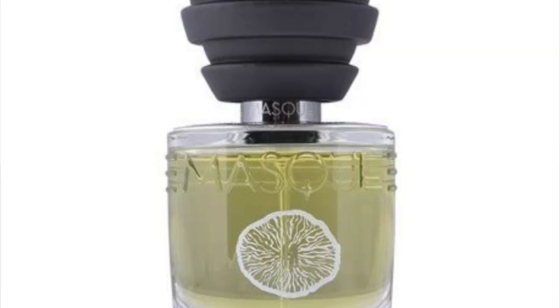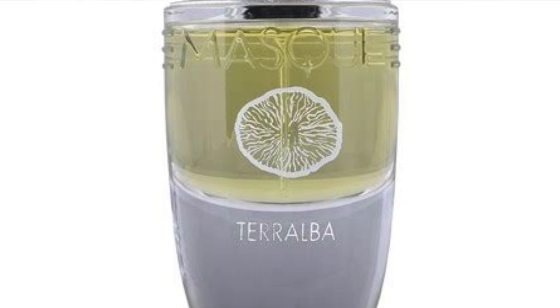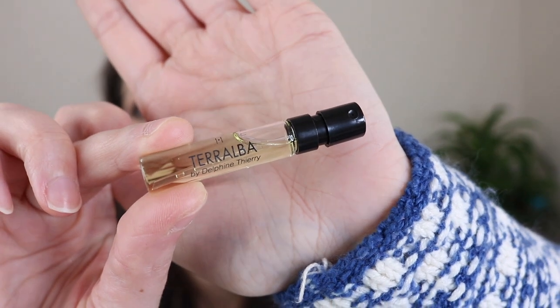Okay, so we're gonna jump right in. Like I say, we've got 14 scents to go over. I am going to give you the information straight from the card. I did read through the notes of these, and they've got some very interesting notes. So the first one we are going to test is called Terralba. And again, I will try to include pictures of all of these bottles. So Terralba.